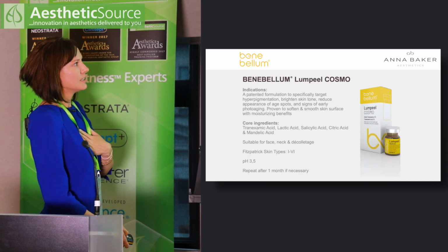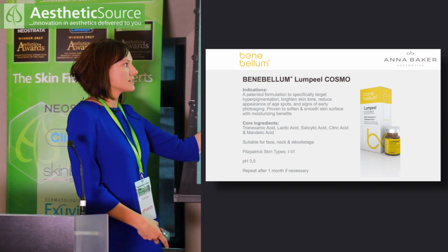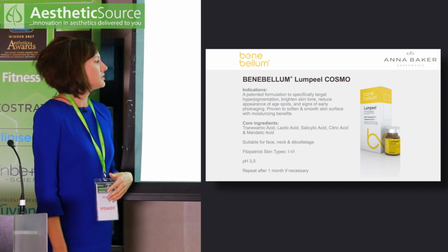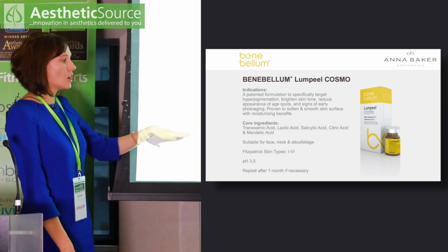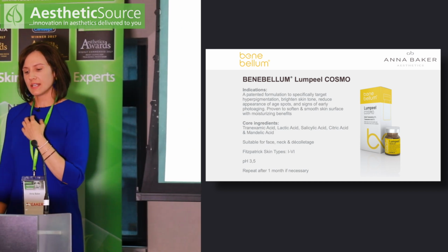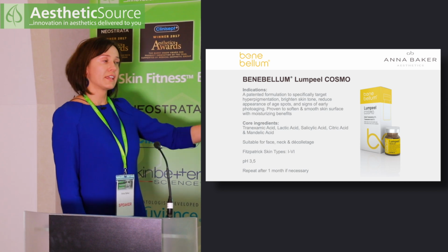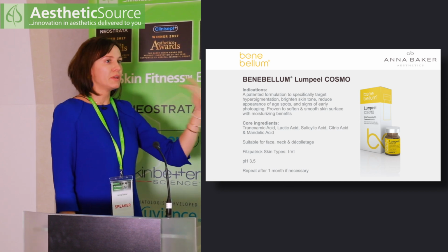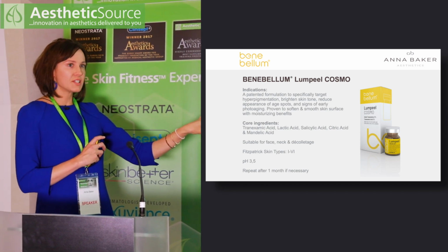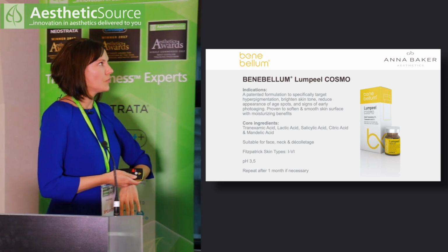So to look at things in a little bit more detail, the core ingredients in the Lum Peel Cosmo, as I mentioned, are tranexamic acid, lactic, salicylic, citric and mandelic acid. This is suitable for the face, neck and décolletage. It's ideal for all Fitzpatrick skin types 1 to 6. The pH is 3.5. And the protocol as it stands at the moment indicates that this peel can be done once the skin has been acclimatized with some of the home care ingredients, which are very similar, and then may be repeated 1 month later if necessary. And we have a short video demonstration to show the application technique for this peel, which is very similar to what we've just seen for the TCA pain control.